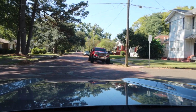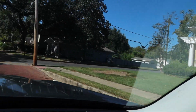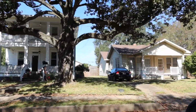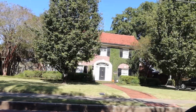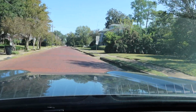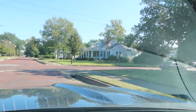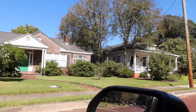Just gonna take a look around here for a bit. Huge home. That is beautiful. That house just screams Southern, doesn't it? With the huge porch. First and second floor. Wow. I like this one. I got another one here. Yeah, this part of Alexandria is something.